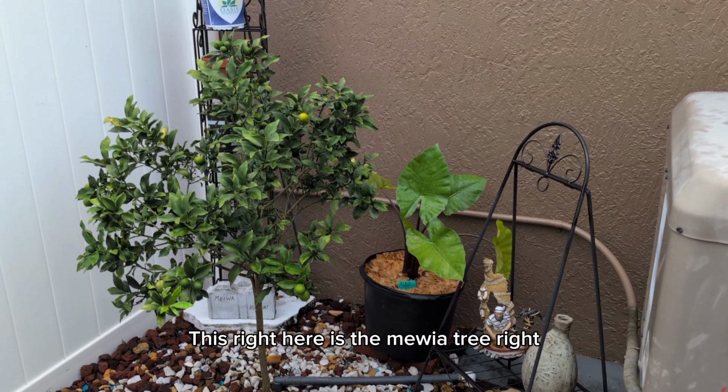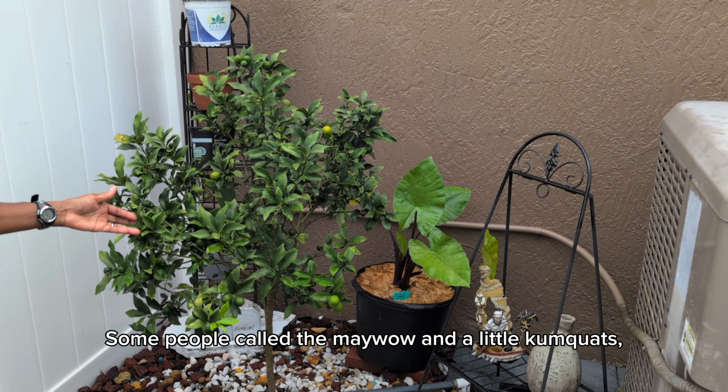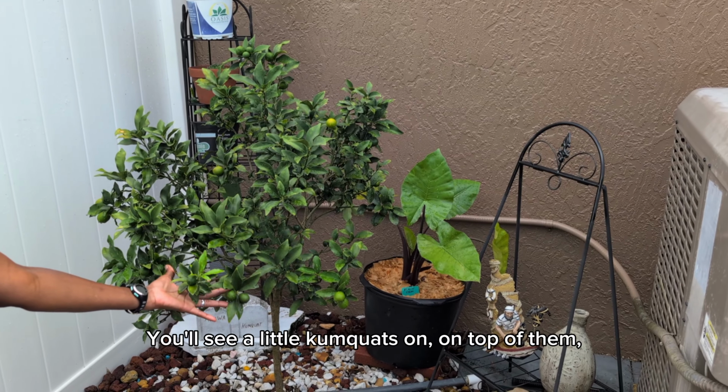This right here is the Miwa tree. Some people call it the Maywa, and they have little kumquats that grow all year round. You'll see the little kumquats on top of them.